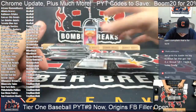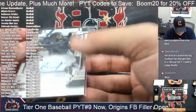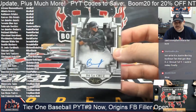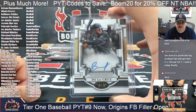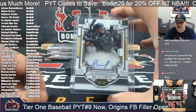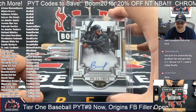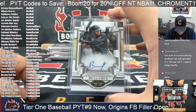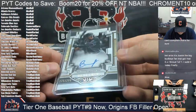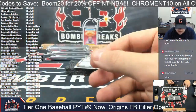All right, so autograph time. We've got Brian De La Cruz, 125 out of 299. I'm really, like, I don't want to say proud, but man, that's a great call to not sell right away and hold, right? The value had to have gone up a bit the way he's played. Whew. Out of 299, Brian De La Cruz.